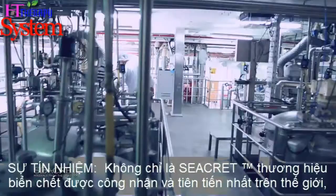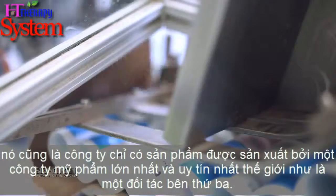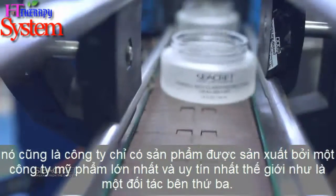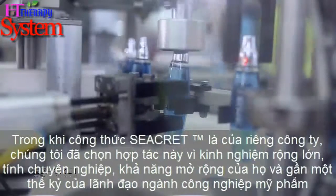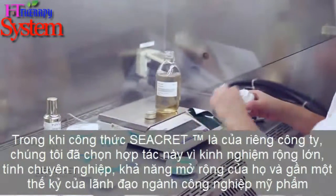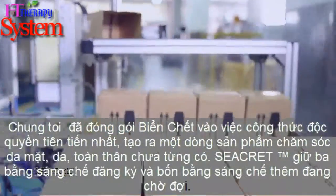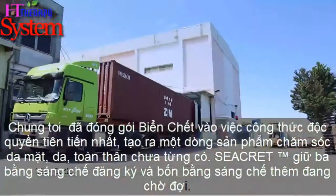The approved formula then travels through an elaborate piping system directly to the filling facility, where our automated lines fill tens of thousands of products each day. When production is completed, each batch is checked for packaging quality, quality of use, and also undergoes microbiological tests to make sure we provide only the best quality products. Finally, the product is carefully packed, palletized, and then shipped to one of Seacret's facilities located in 40 countries around the world.